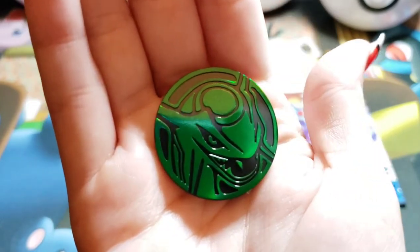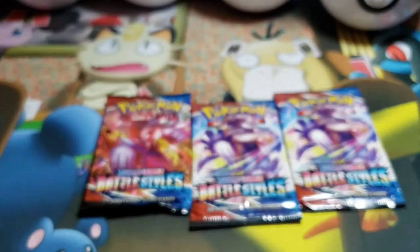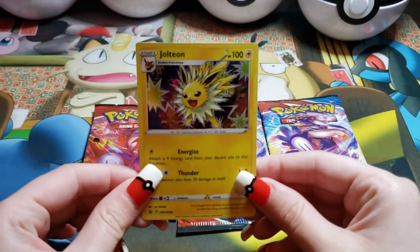Look at this coin. Look at this dope coin. This Rayquaza coin is so beautiful. It's green. Isn't it beautiful? I like it, it's my favorite color. All right, as we said, it comes with 3 Battle Styles packs. Let me focus in there. And then it also comes with this beautiful Jolteon promo card.